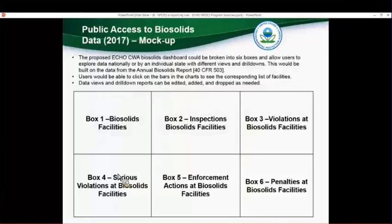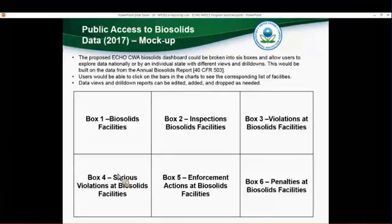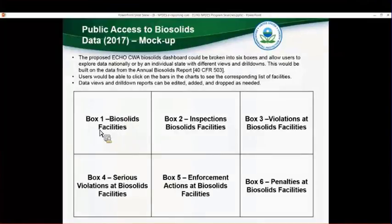And then also, in addition to what you saw with the, I'll call it, classic ECHO search, we also have the ability of displaying the information in a dashboard fashion. And we have something today with the traditional NPDES program. And our initial thinking was we might be able to have a set of boxes stacked on top of each other. Box 1 would list the number of biosolids facilities. We could also identify the facilities that were inspected, violations that were found at the facilities, any serious violations, enforcement actions taken, and any penalties.